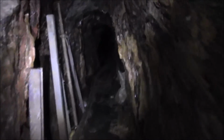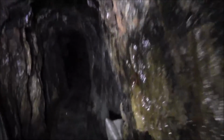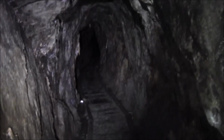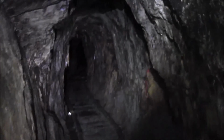It's long forgotten now, and who knows how much longer this will be here, but this is a very stable mine compared to a lot of other mines around here. Definitely one of my favourites. Lots to see. But if you ever are to come across it, do so at your own risk. You need a bit of courage to do it, because it is a bit sketchy at places.